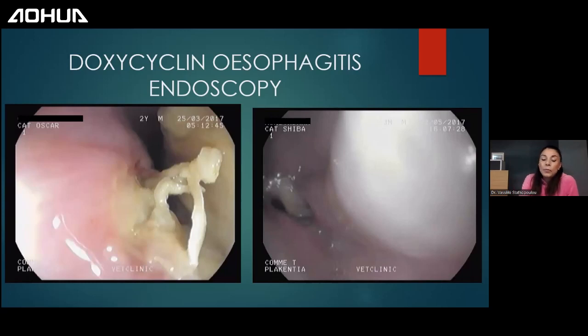And most probably the pills have been stuck here in the pharyngeal region, and they have caused, by a chemical effect, these pseudomembranes, necrosis of the esophageal area. And of course, this cat had pharyngeal regurgitation.